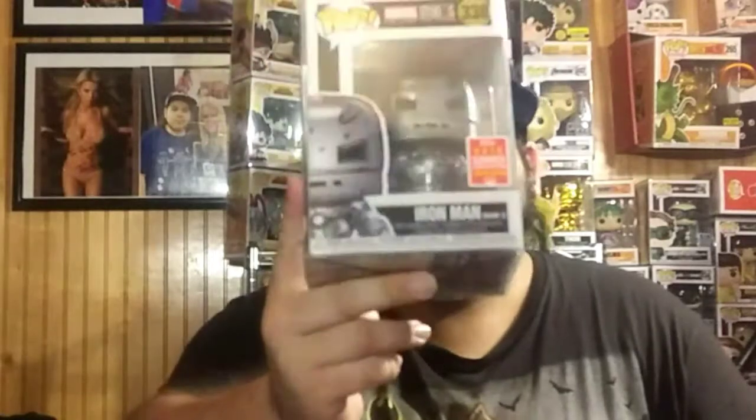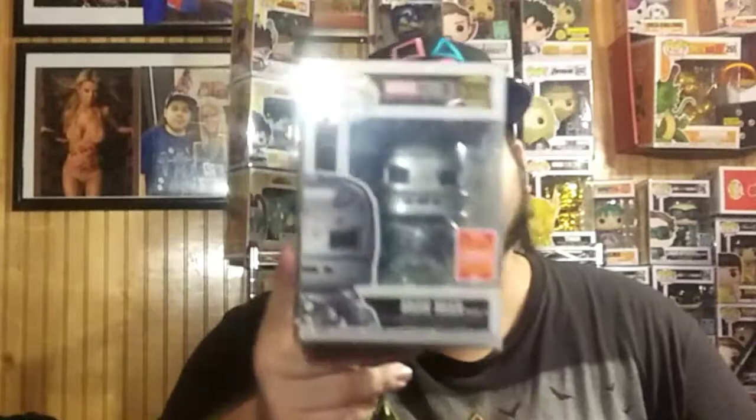So at number 4, I went with the Mark 1 Iron Man from the first Iron Man movie from the Marvel Cinematic Universe. I gotta say, based on design, based on the details of this pop, they are amazing. This is what put it in the top five for me. Design, detail, everything like this. This pop is so cool.